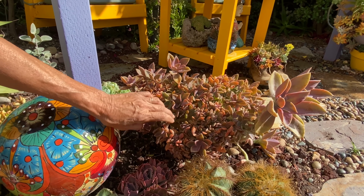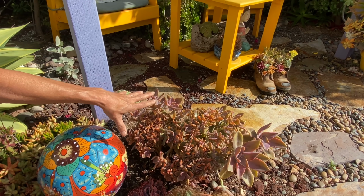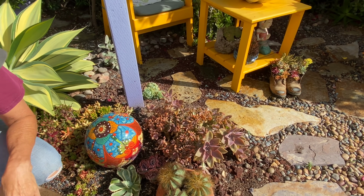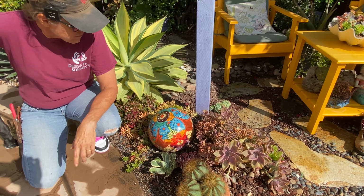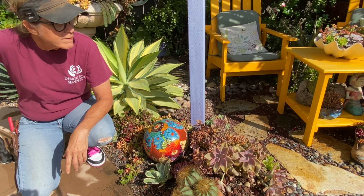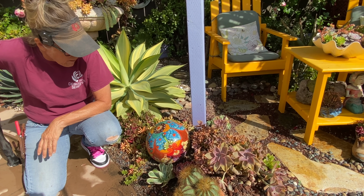The actual crest isn't, well, there's actually 1, 2, 3, there's 4 or 5 crests growing on this plant, and I'm not exactly sure what it's going to do now that it has been exposed. So I'm just excited to see what happens with this and how it transforms over time.